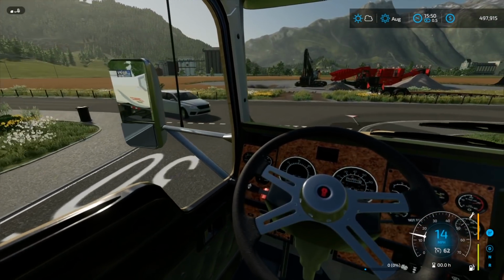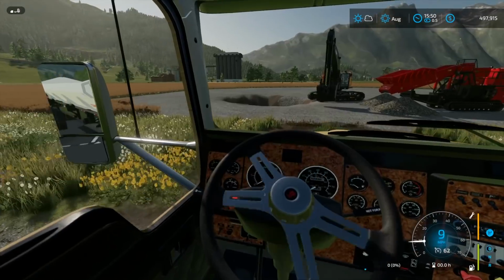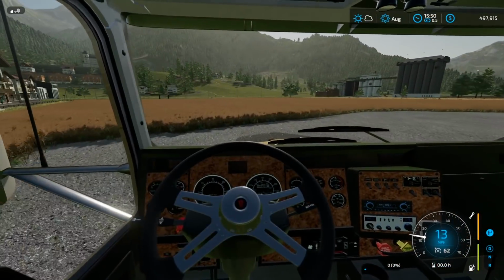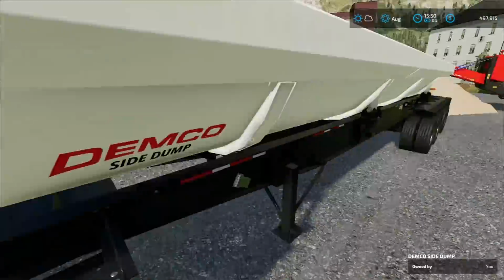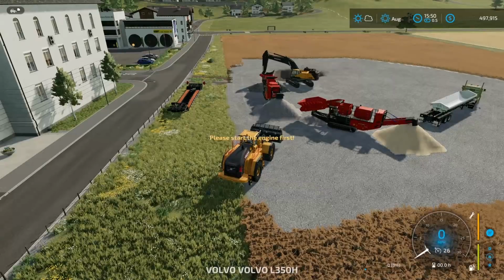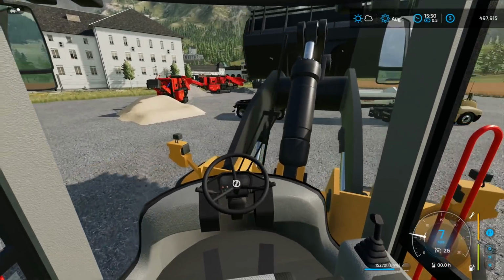Yeah, we'll stick with chrome rims. Now, only certain maps will allow you to convert stones and gravel to sand. So this is only one of the maps that actually works. So that's why we're in what I call Colorado, even though this is totally a European map. So there we go. Now, if we grab the wheel loader, we should be able to load up the sand. Oh, so we got 15,000 liters of sand in here. And we'll dump it.